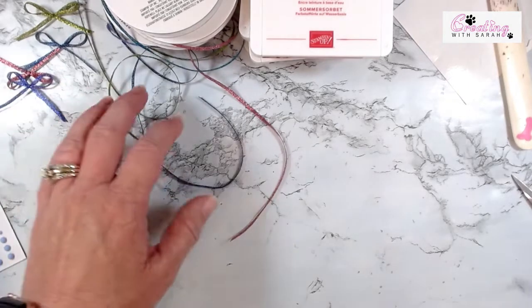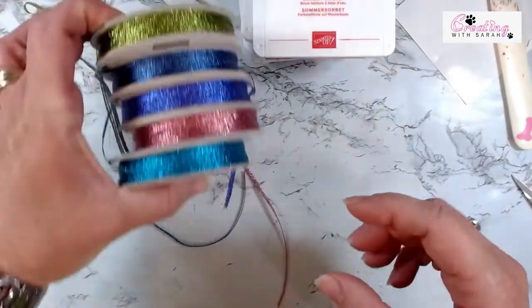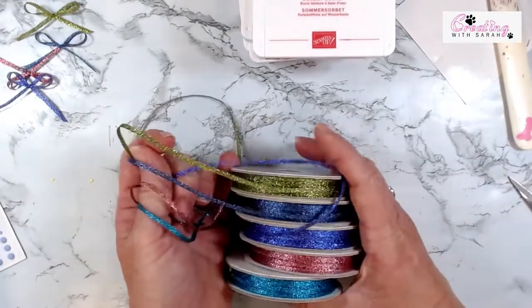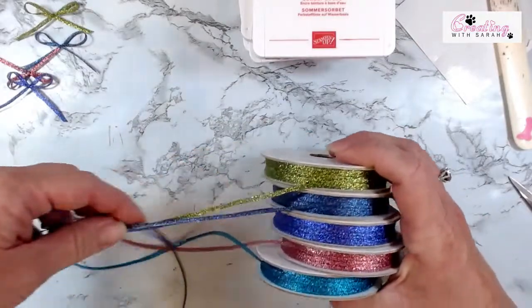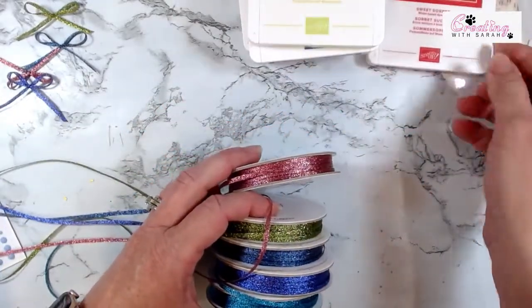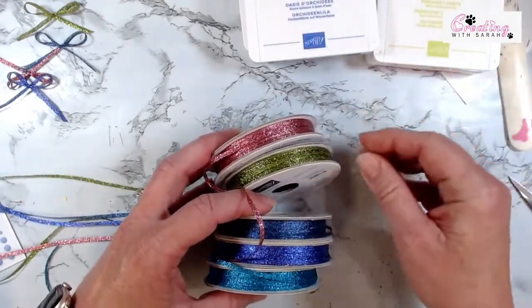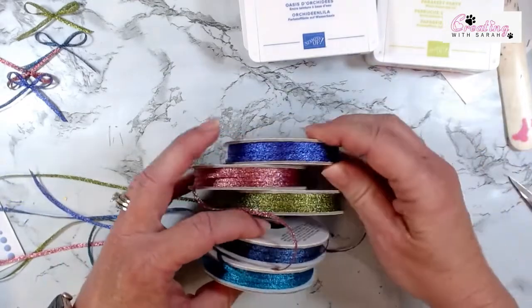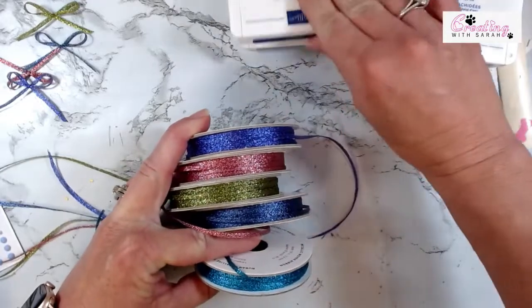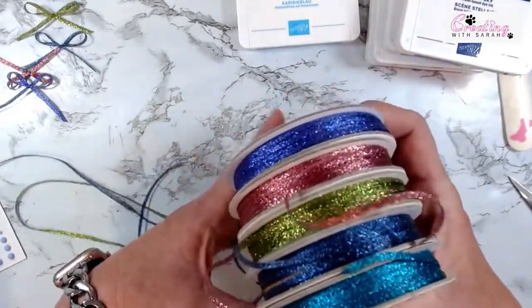Okay, there we go. So this mess up here is actually all of the new In Color ribbon. It is so pretty and so fun to play with. This is all 5 of our colors. So we have Sweet Sorbet, we have Parakeet Party, we have Orchard Oasis, make sure I get all of these colors, Starry Sky, and Tahitian Tide. So these are the new In Colors.